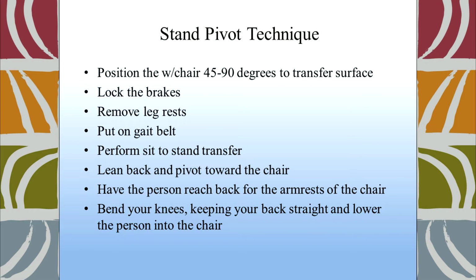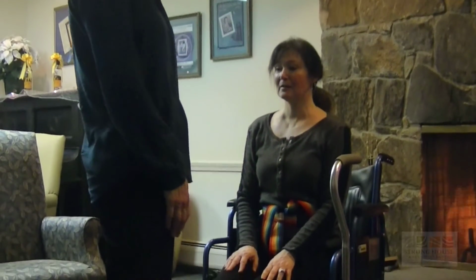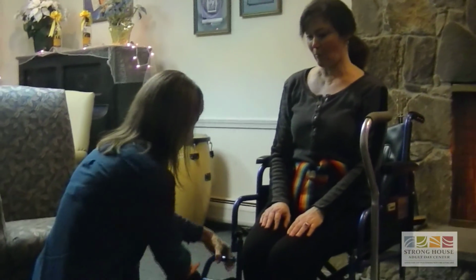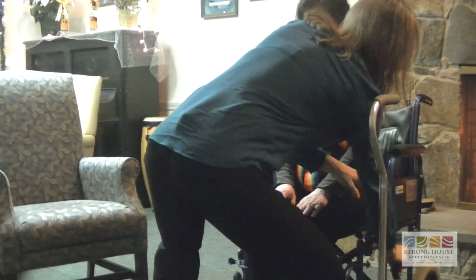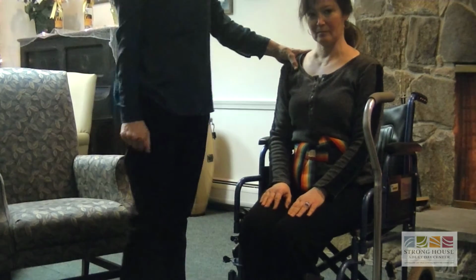So now I'm going to demonstrate a stand pivot transfer, and we're going to have Maureen transfer to the recliner chair. First thing I need to do is plan ahead and set everything up. I'm going to get the leg rests out of the way. Make sure the wheelchair is locked. She has her safety belt on, it's tight and secure.